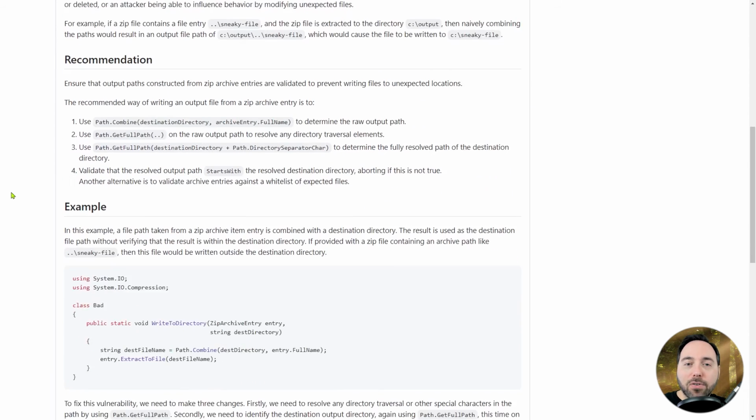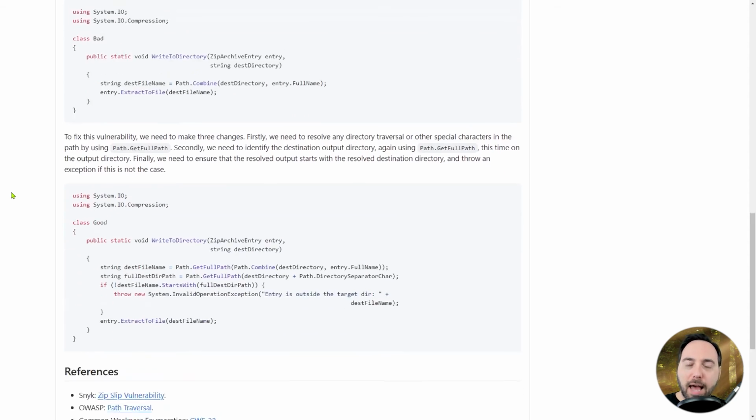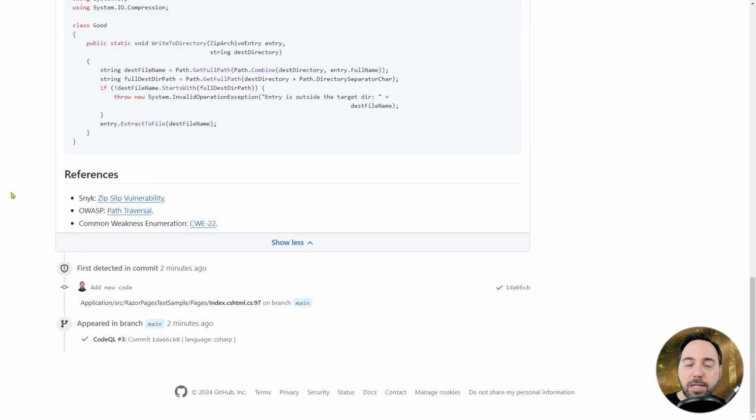This gives us concrete examples of how we can get into trouble, as well as recommendations on how to fix the problem. It also gives us links to additional resources, including a video from Snyk describing the topic, an entry in the Open Worldwide Application Security Project, aka OWASP, and a MITRE common weakness enumeration on the topic.